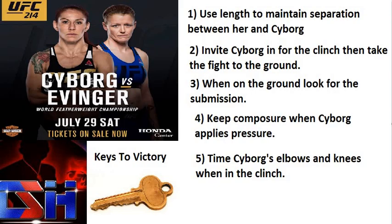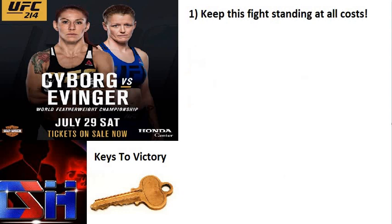Alright, y'all. Here are my keys to victory for Cris Cyborg. Cris Cyborg needs to keep this fight standing at all costs. The reason for this is that people think they have Tonya Evinger beat, and I've seen Tonya Evinger just walk away with a submission victory. When she's on the ground, she's very elusive. Tonya Evinger has a sense sometimes to play possum. She'll let you think that you're beating her, while all along what she's doing is setting you up for a submission.